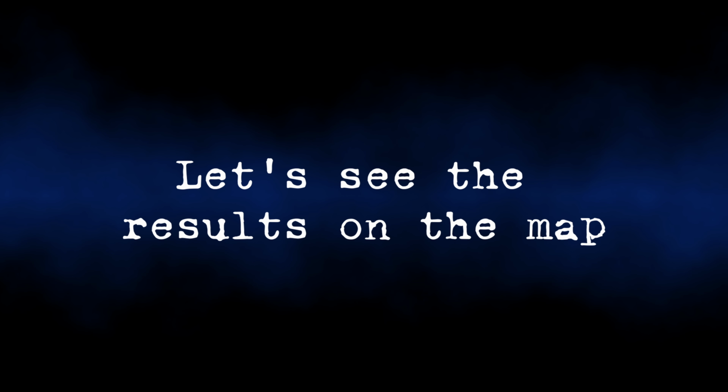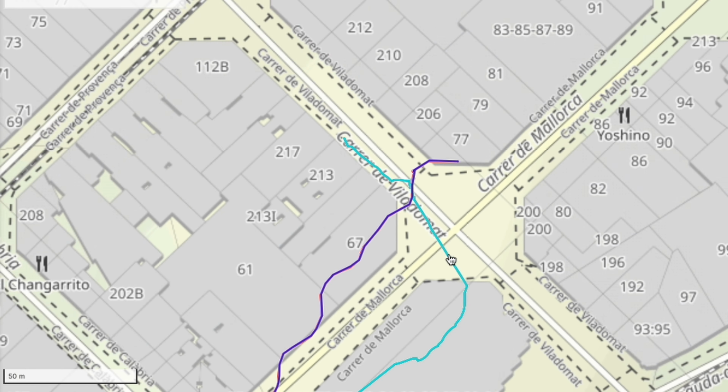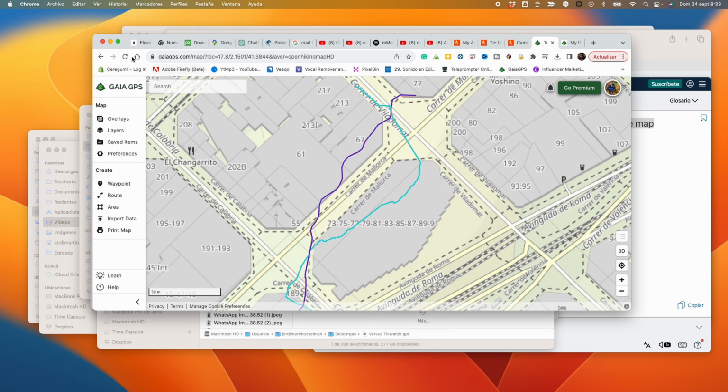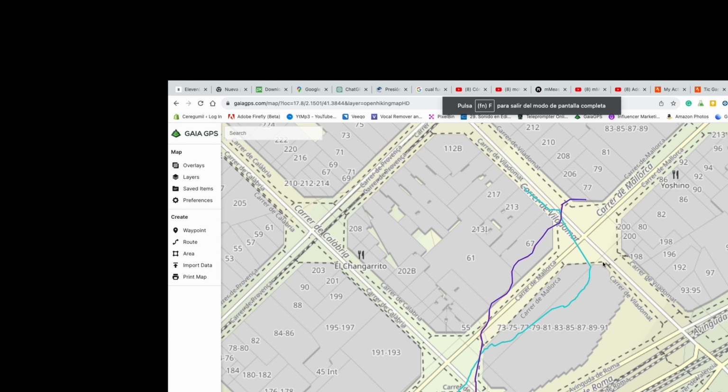So now let's compare the graphic in the city, how accurate the two signals are. The Garmin took it very fast versus the Ticwatch that took a little bit to find it. Let's see the results on the map. Now let's observe how the GPS signal performed in the city amid buildings. Here we can see that the signal from the Garmin Fenix 7X Solar is turquoise in color, while the signal from the Ticwatch Pro 5 is purple.